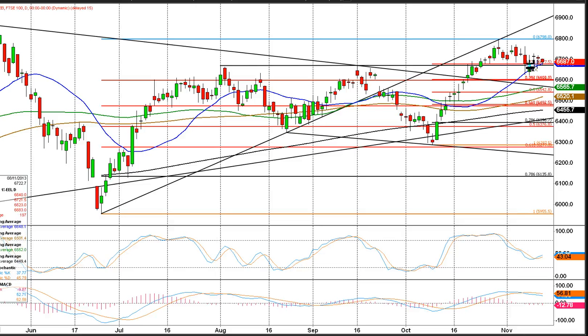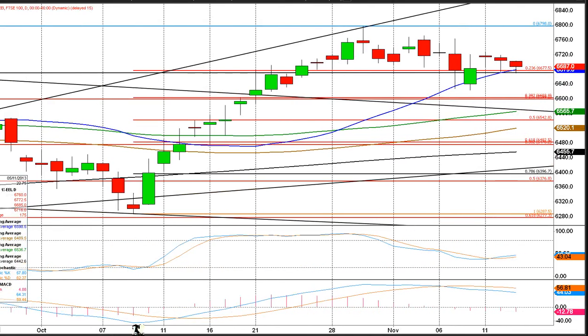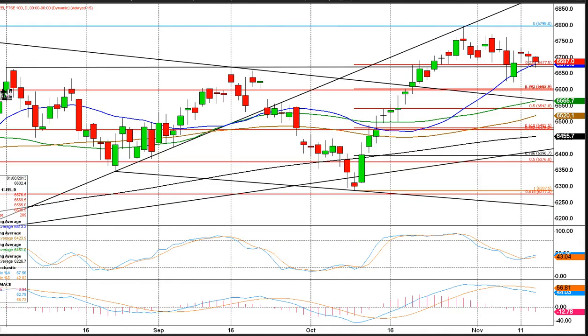Since then, we've been mostly drifting sideways, but I'm just going to open this up a little bit so we can have a look at the FTSE on a shorter-term basis. We've got trend lines all over the place on this, really. Now you see this trend line that starts here on the 1st of August and joins up this peak here on the 16th of September. We've just been hovering above there. Although we dipped below quite significantly on the 8th of November, we haven't actually managed to close below here. So that trend line has been tested again today, and it's pretty much exactly on today's low, around 66.69, 66.70. So that's held.